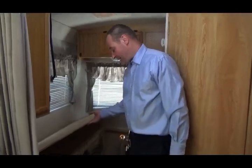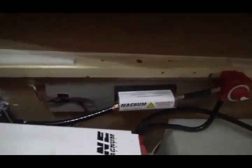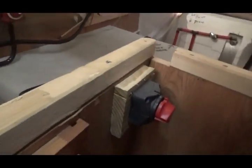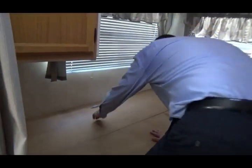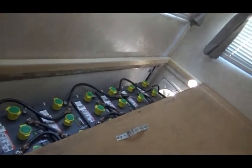So we have a Magnum hybrid 3000 watt inverter. This is underneath the bed. Has all shutoff switches along the way. Master 12 volt shutoff is right here. Water tank with the gravity feed under the bed. The water heater is there as well. The battery bank is on this side. So everything's accessible there. If you needed to check or fill from the top, you're able to do that.